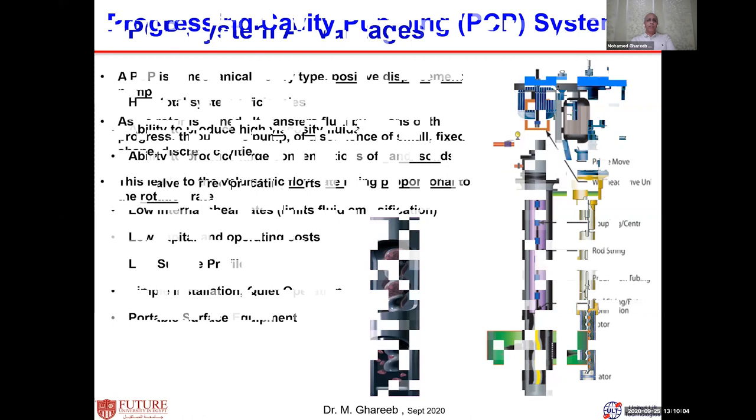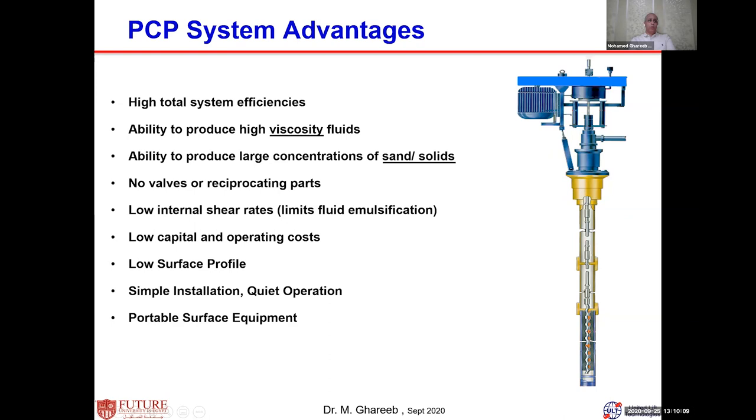What is the advantage of the system? We say that PCP is one of the artificial lifts that has started to grow. It has one of the highest total system efficiencies. If you remember, total system efficiency means how much power I lose and how much power I gain from this system. You have the hydraulic horsepower, the useful horsepower, while the pump is running: how much pressure, how much rate the pump lifts, and how much horsepower is input to the motor.